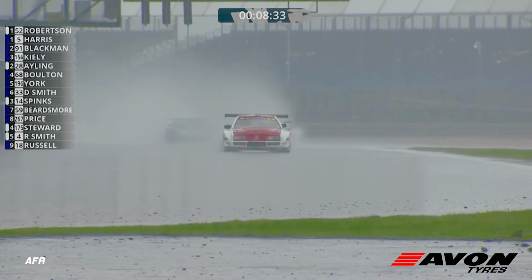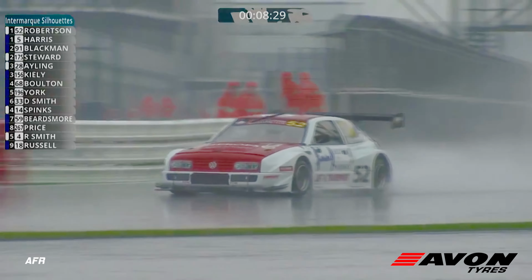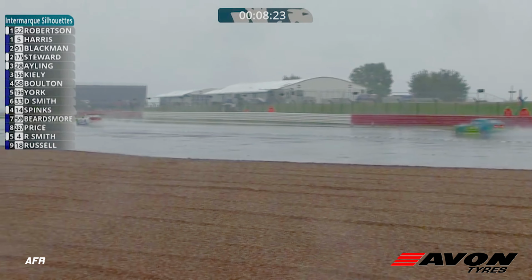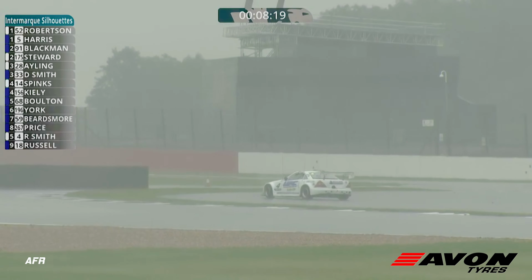And it is 52 Mick Robertson, so he's worked his way through from pole position, wasn't he? So Mick Robertson leads. In second place is Ray Harris. In third place is Malcolm Blackman. In fourth place is 175 from near the back, John Stewart. In fifth place is Chris Ailing, number 28. In sixth place is number 156.